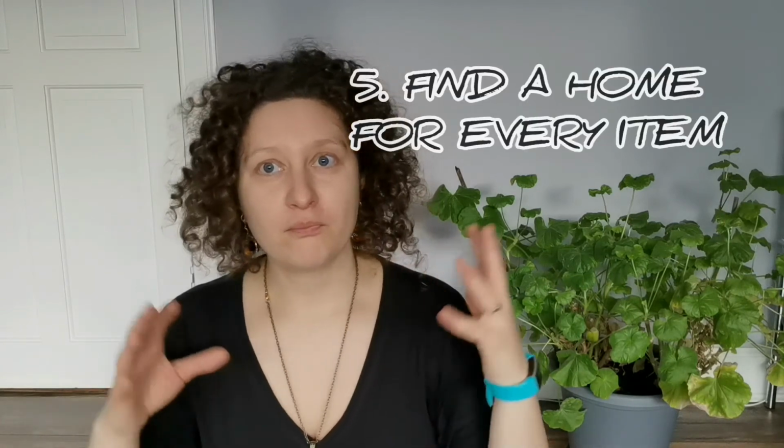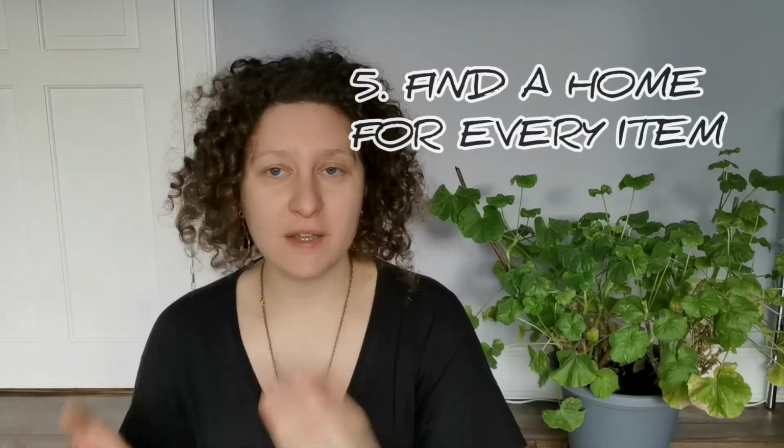Tip number 5, find a home for every item. So whatever you have lying around, just put it somewhere. Give it a home. So every item has a home. In the past, I was really tempted to keep items I'm using constantly out, especially in my kitchen. I was using different electrical items like my blender quite often, and it was outside, but my space looked really cluttered. So right now, after use, I'm putting everything back in the cupboards.